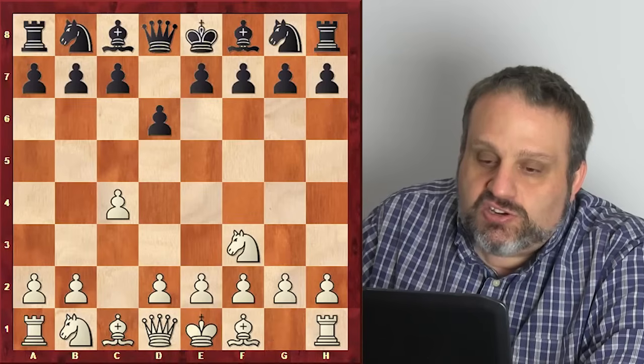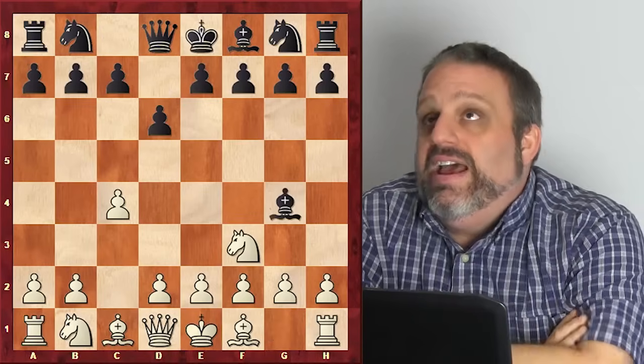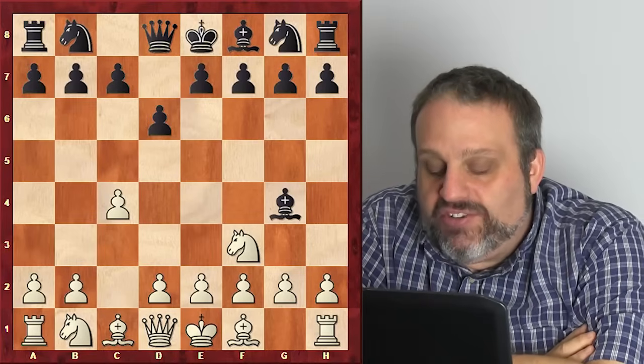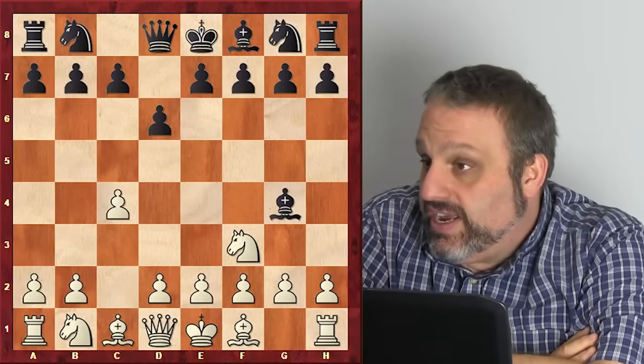Okay, and in this position, black played the very unusual bishop g4. Now, chess is a tough game because there's stuff you should do, and if you do that stuff, you might lose. Let me give you an example.